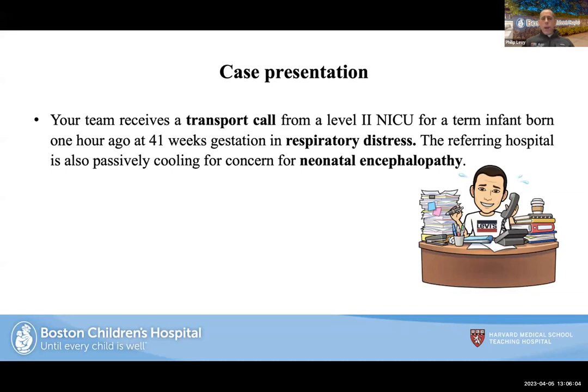As you can see throughout my talks, to keep everybody awake wherever you are in the world, I put Bitmojis. So this is me sitting at the office of the transport service that we run here at Boston Children's, and I got a call from one of our level 2 NICUs out in our community. I heard a story of a term infant born about an hour ago at 41 weeks in respiratory distress. The referring hospital had already made the decision to do passive cooling for concerns of neonatal encephalopathy.